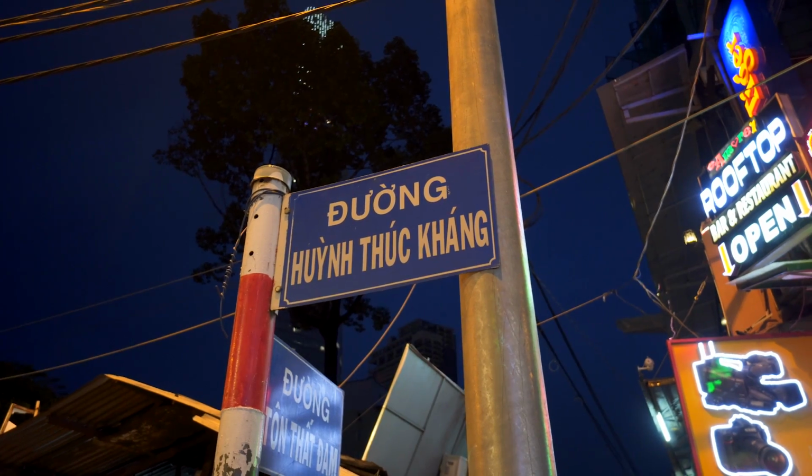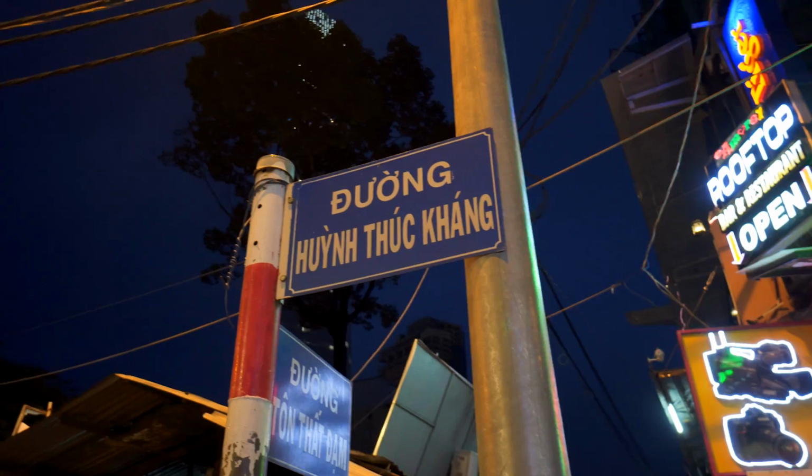So as you can see, there's lots of camera stalls on the street, and here is the name of the street, so you can check it out. It's Nguyen Hue, probably butchering that.